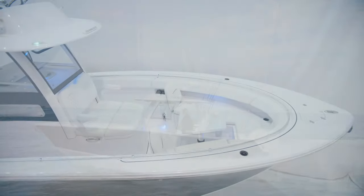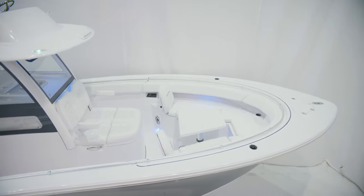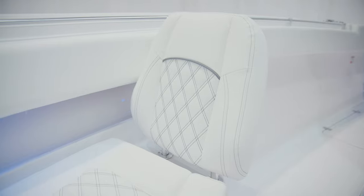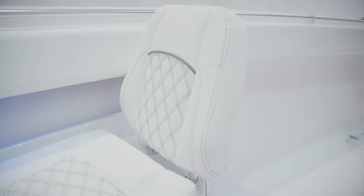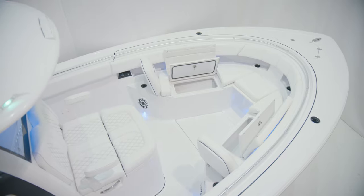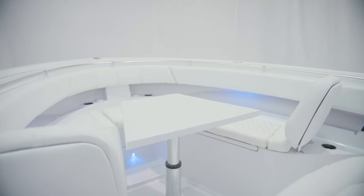At the bow of the Open 322, you will find a spacious entertainment area that can be easily converted to create the ultimate fishing area. It features wraparound seating and large, removable backrests. For storage, there are two easily accessible large insulated fish boxes under the seats, which double as dry storage. At the center, an electronically actuated table.